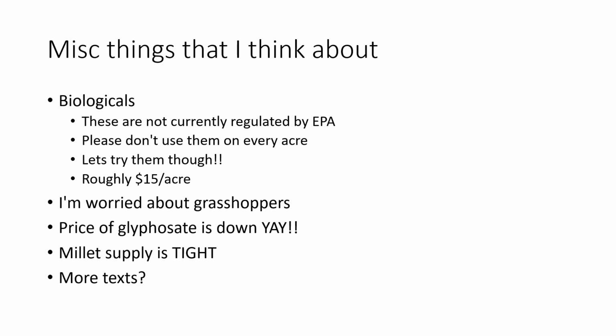Second, I think we all need to be prepared for grasshoppers this next season. With the snow cover that we've had all winter long, it creates a very nice habitat for them to survive the winter. While there really isn't anything we can do until we start seeing the actual insects, I'm mentioning this more so we can be maybe mentally prepared to deal with some grasshopper pressure this next season. Third, glyphosate prices have slipped a little bit since this last fall, so that's promising news.